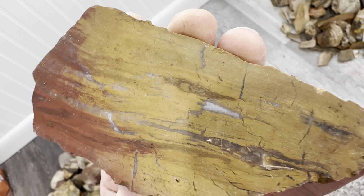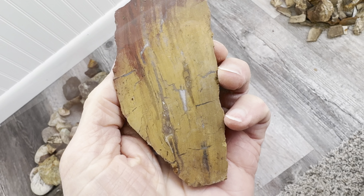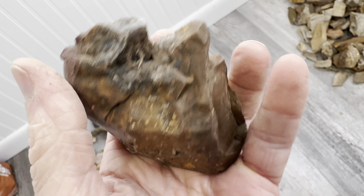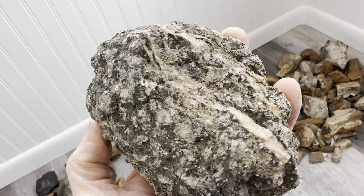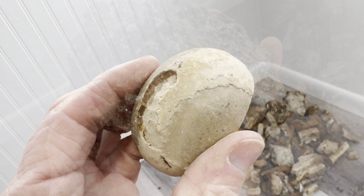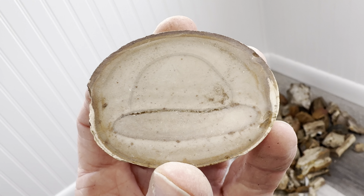Now here's the rock that had clearly been cut. I'm pretty sure someone had a saw there at one time. Check this piece of jasper out with the agate goodness inside and some fine banding. That'll be a fun one to play with. And look at this odd sparkly rock. I have no idea what it is, but it sure sparkles. This one was cut, and I like to think of it as derby rock. That looks like a little derby hat.